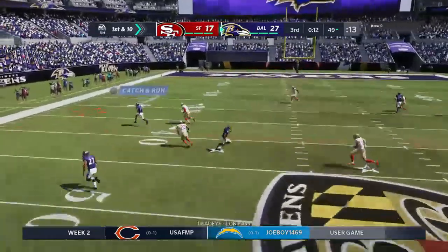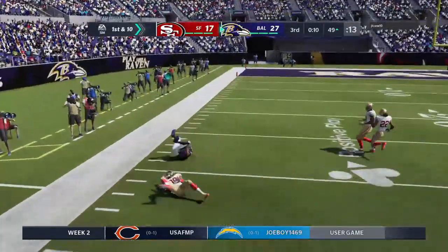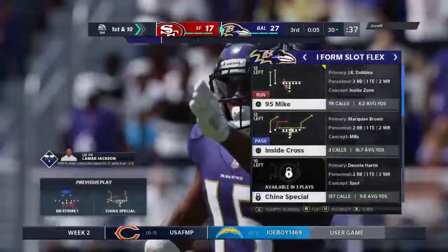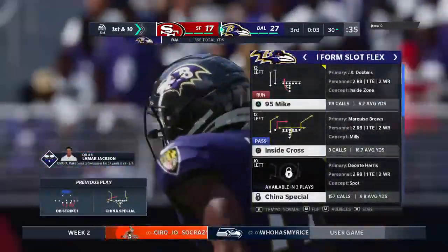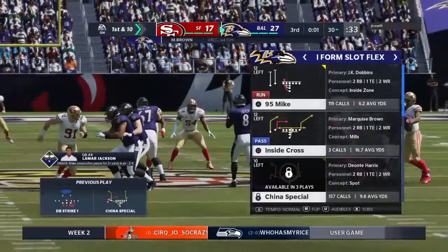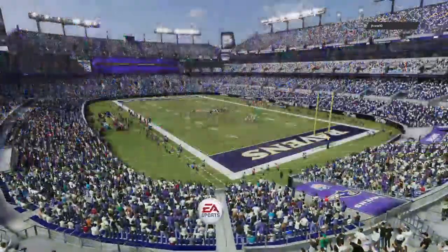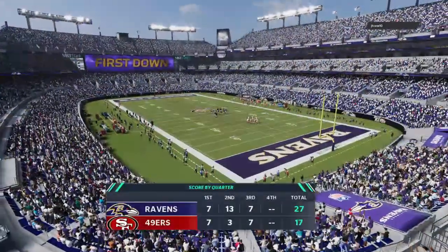Jackson will throw again. Man open left side is Brown. And he's got this to the 30 before being taken down. 20 yards on both of those plays back-to-back there. They are moving now. It's another first down. And that is going to do it for this third quarter of action.